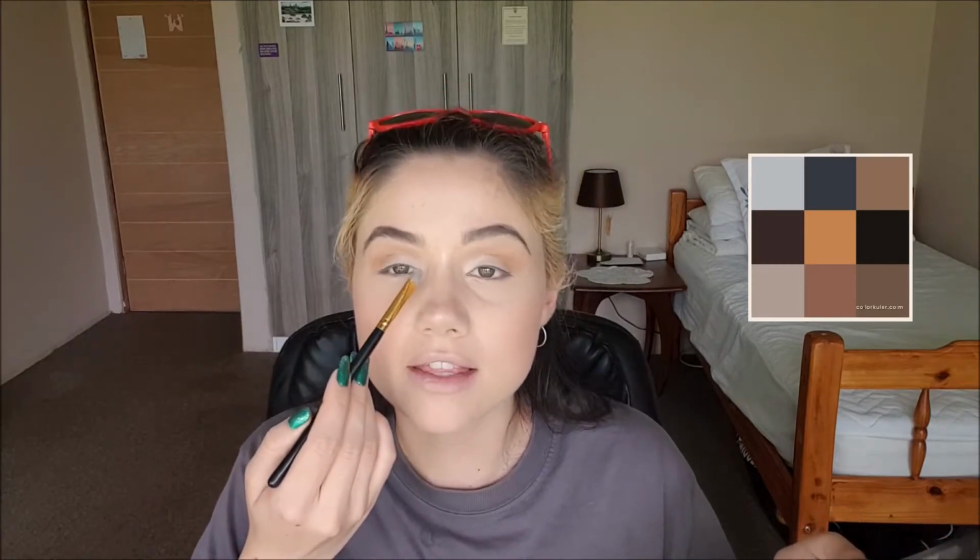Anyways, if we look back at the color palette, I'm gonna go from this light color to a dark brown for now on the upper lid. We'll see on the lower lash line in a minute. Next, I'm picking up Dusty Rose from the Soft Glam palette because I do want a bit of that color in the bottom middle.